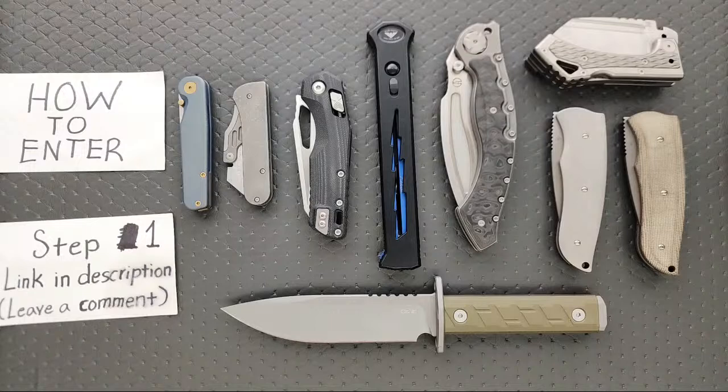Yeah, Midgard's Messer does have a new USA office. And I think the idea is to keep a bunch of things in stock there so that it's easier and less expensive to get the knives to people in the United States, because they obviously have a large market in the USA.